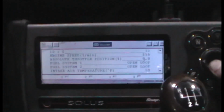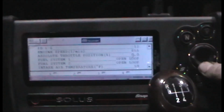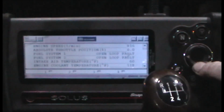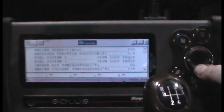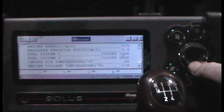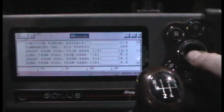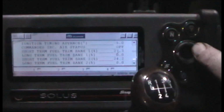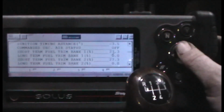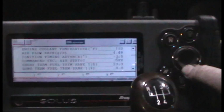Okay, with all the misfire codes and the fuel trim codes, I'm going to go with the actual System Lean codes first. You can see right now it says it's in closed loop. If you look at my short-term fuel trim, bank 1 and bank 2 are both maxed out at 27.3. Now right now it's in closed loop. Should have paid attention to what happens here.